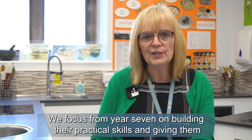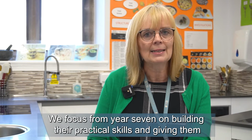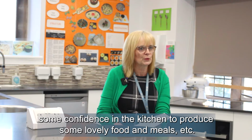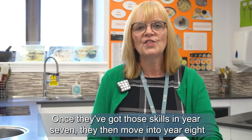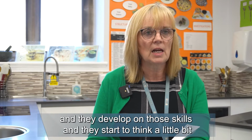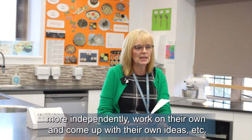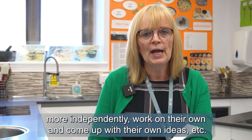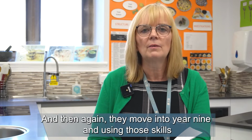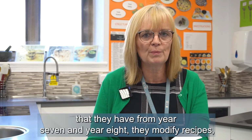We focus from Year 7 on building their practical skills and giving them some confidence in the kitchen to produce some lovely food and meals, etc. Once they've got those skills in Year 7, they then move into Year 8 and they develop on those skills and start to think a little bit more independently, work on their own, come up with their own ideas, etc.